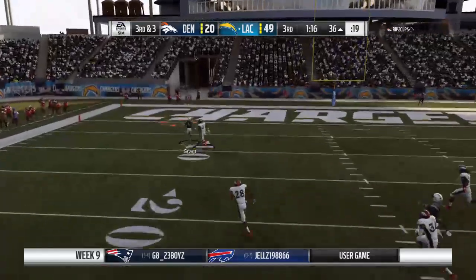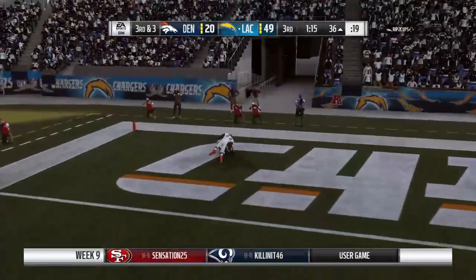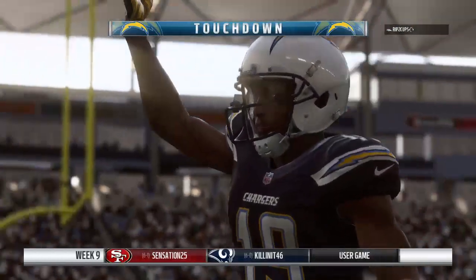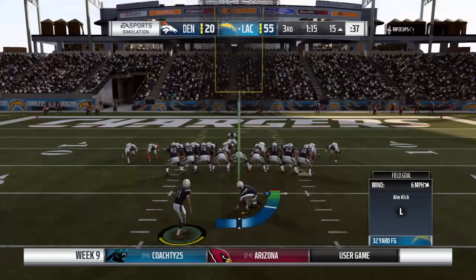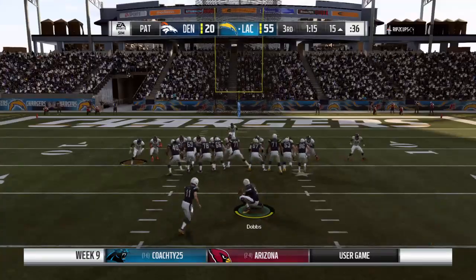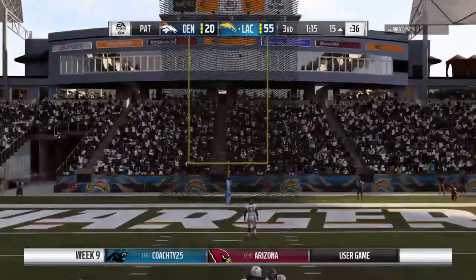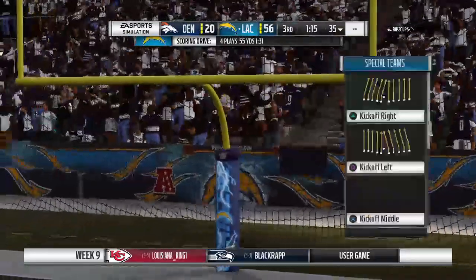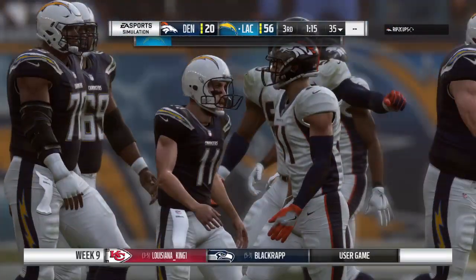They'll look to throw. He's going to loft one. He's got his man. It's caught. Touchdown, Chargers. In for the score. And this Chargers offense continues to pour it on. Extra point splits the uprights, and that will extend this big lead.